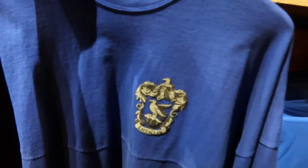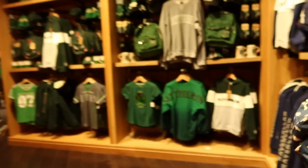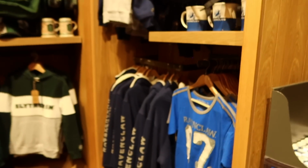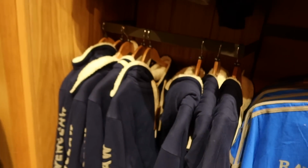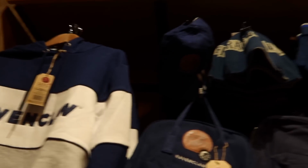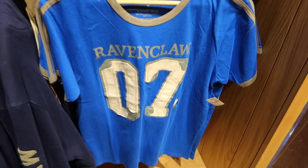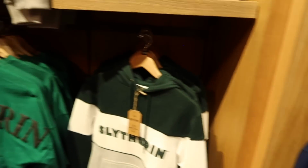I do love these spirit jerseys. They are really nice. £55, but still, I've got so many spirit jerseys, I've got to be really careful what I get, because, you know, it's never-ending for me. More Ravenclaw stuff. We've got these gorgeous hoodies again. Look at them. Gorgeous. Absolutely outstanding. Just amazing.